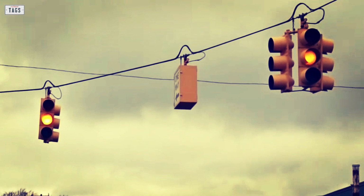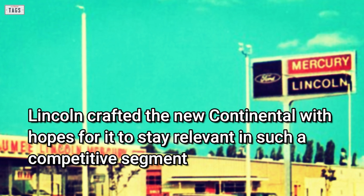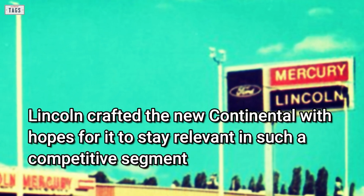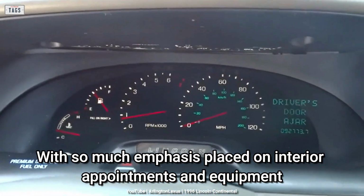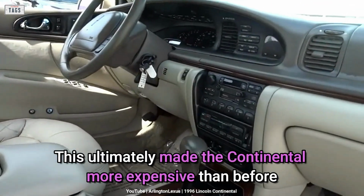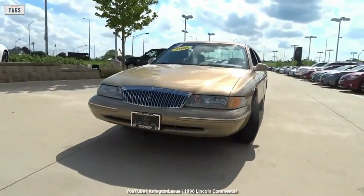By this time, the luxury market was becoming increasingly competitive. Lincoln crafted the new Continental with hopes for it to stay relevant in such a competitive segment. But this came with a cost. With so much emphasis placed on interior appointments and equipment, this ultimately made the Continental more expensive than before. To be quite frank, it became a bit too expensive for typical customers.